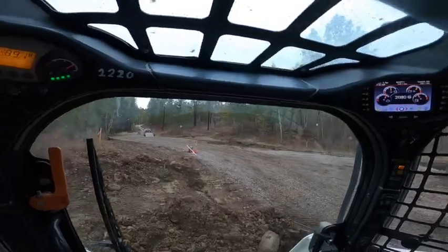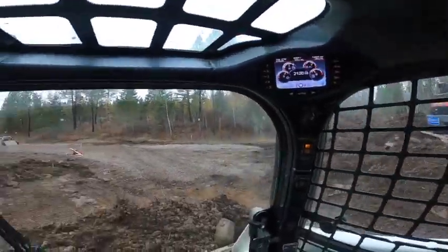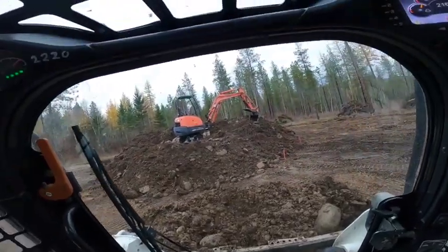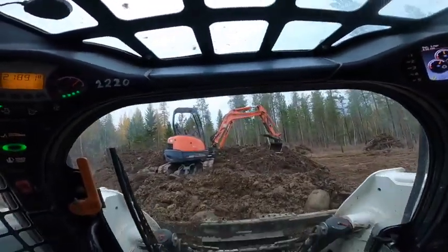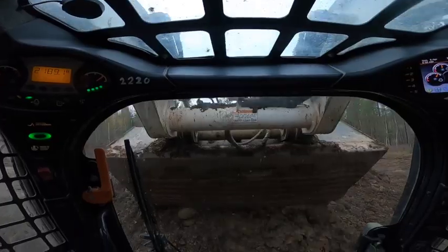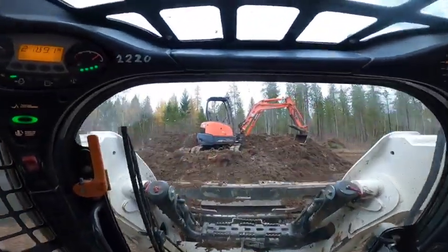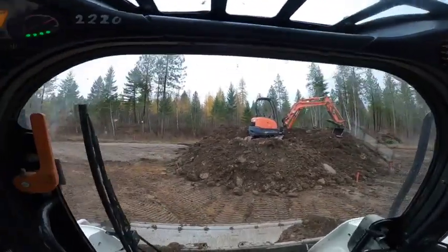So is the SVL 97, and honestly, so is the Cat 259, 279. They all push really good. And it's hard to tell apples to apples without being in the same material and the same traction, you know, all that good stuff. But I do like the power out of it, though.